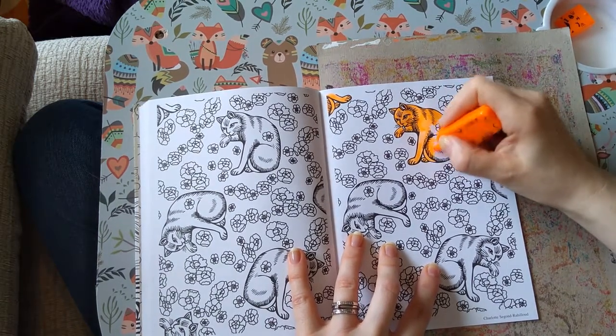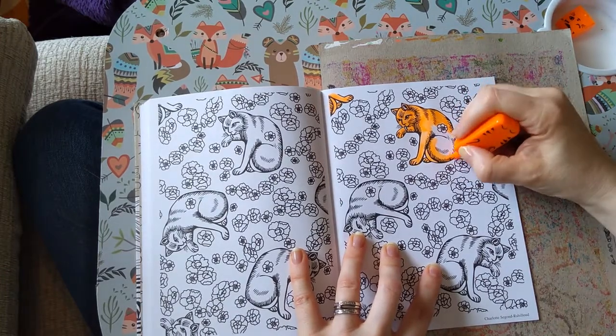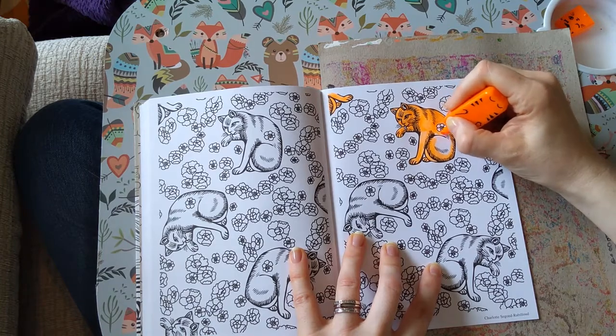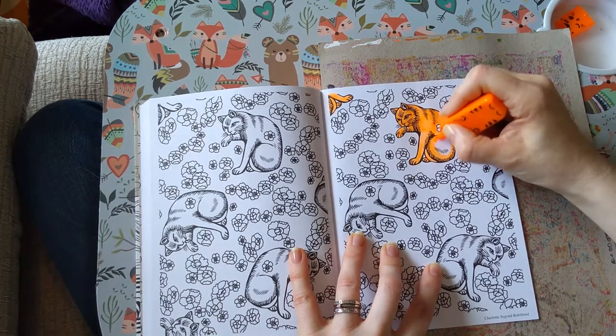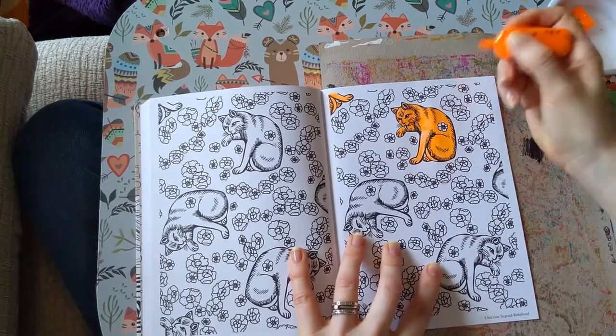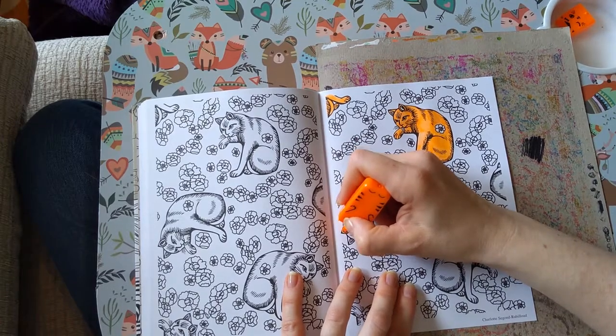Gosh, my colouring with this highlighter is terrible. It's probably because it's just a stupid shape. I feel like I can't control it. Not too bad, I suppose.